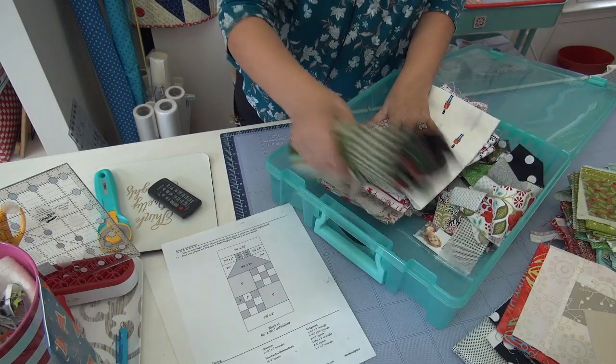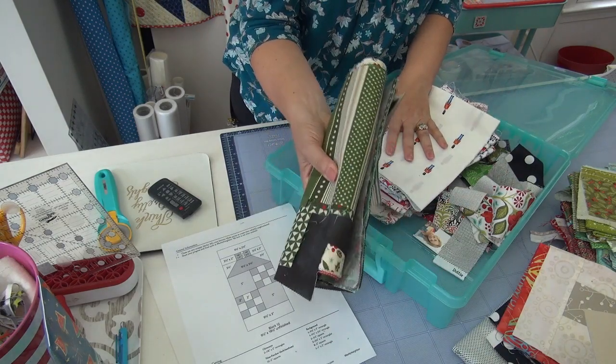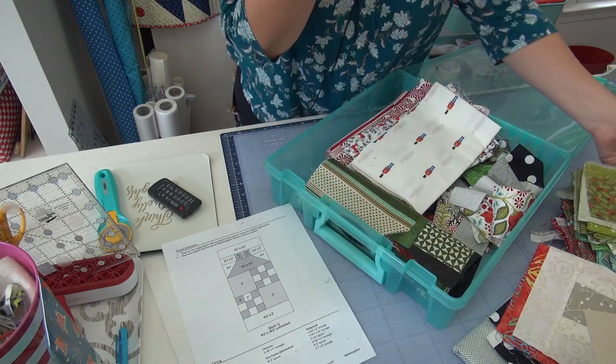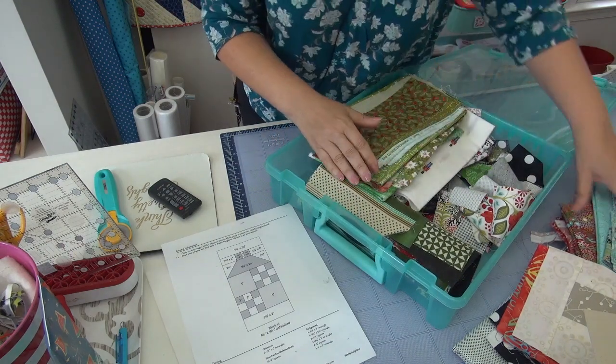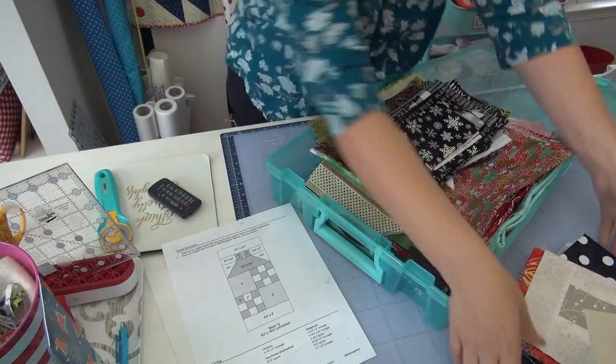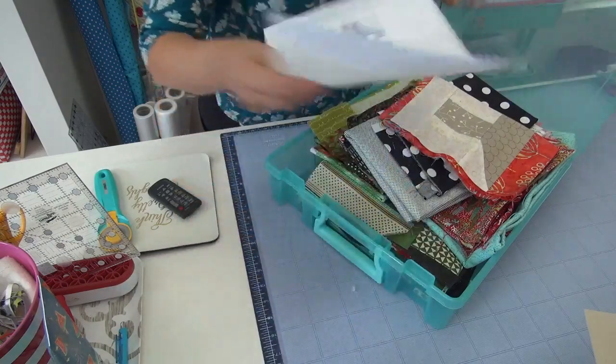Okay, so I have all of this. Plus, I have another jelly roll. Another layer cake. A layer cake of some Christmas fabric with just little bits of it used. Way more than I need for the amount of blocks, but that's what I kept. Okay, so we'll put this over here.